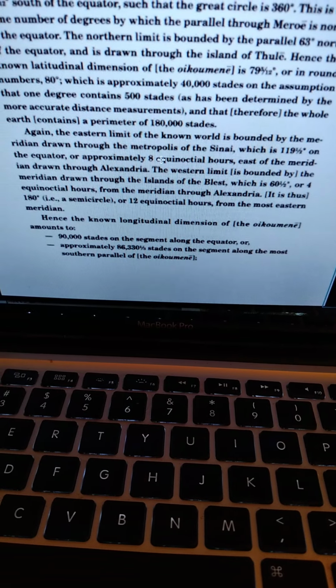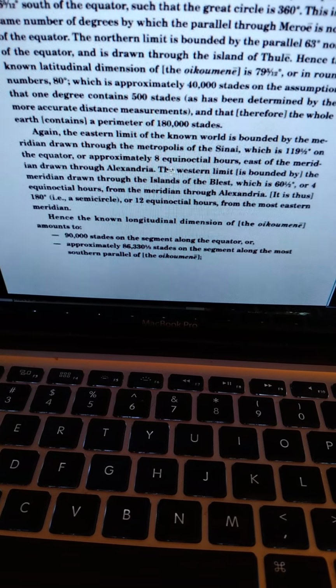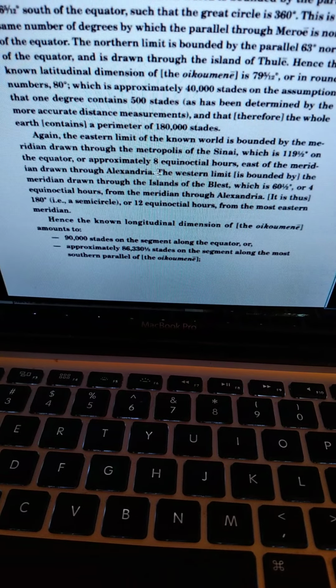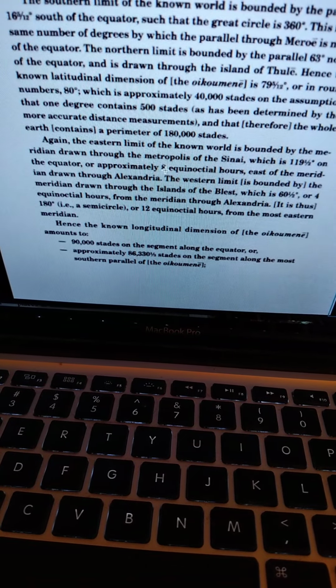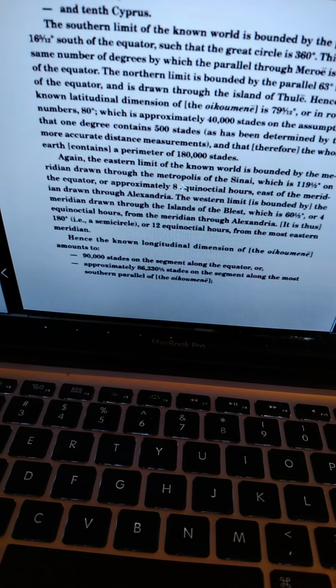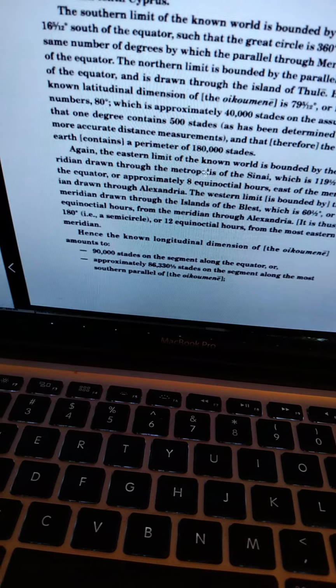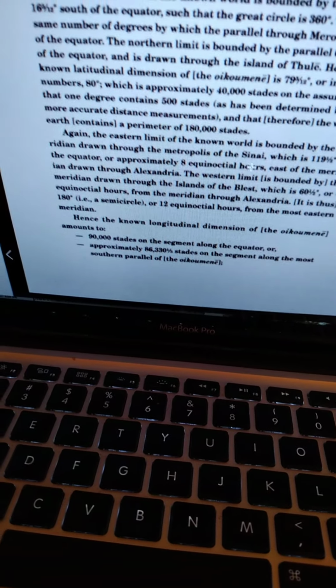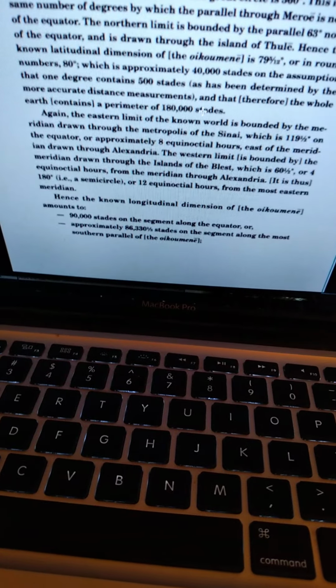It's saying that it's approximately 8 equinoctial hours east of the meridian drawn through Alexandria. And what I think equinoctial hours are is basically if the planet was a clock, then each hour on the clock would be an hour. So it's saying 8 hours, well, no, I think it would be like if the planet were a clock, but instead of 12 hours, it had 24 hours. So 8 hours would be a good chunk of that. A third, what is it, 8 times 3, 24? I don't know.